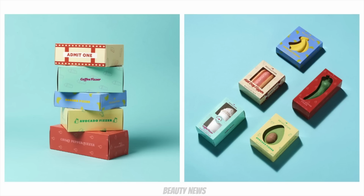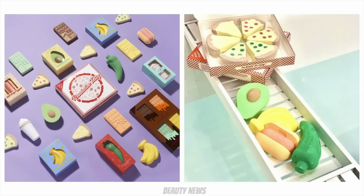From Revolution, or what used to be Revolution, they have made food-themed bath fizzes. I accept this. Yeah, I think this is very cute. Give me a sausage. Give me an avocado. So this is sort of to go along with, Revolution, they make the sort of rip-off chocolate bar palettes, and they just make heaps of them. And then they also made a lot of those food-themed palettes recently. Pizza palette, chili palette, taco, avocado, hot dog. Yeah. Popcorn, coffee, they did those. So this is kind of cute.